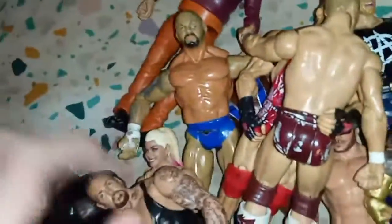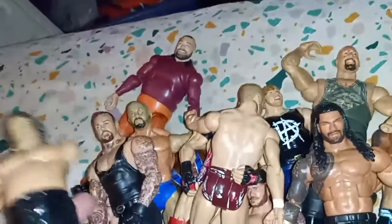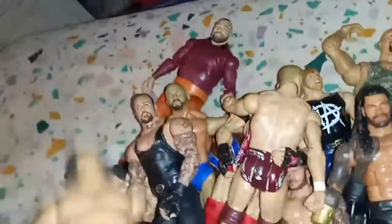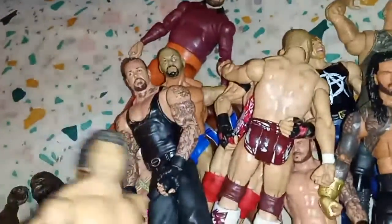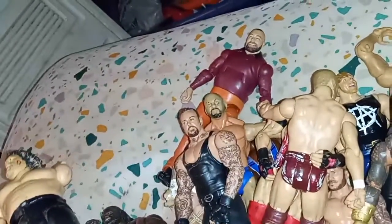I used to have another Undertaker. I had a Titantron Live who was the American Badass. And I think I broke that too. Oh, I remember. When I was in elementary school, I took two figures to school, and since I couldn't play with them that long, I think I threw the Undertaker's Titantron Live American Badass and broke them. And yet I still have the Brothers Clay from then.